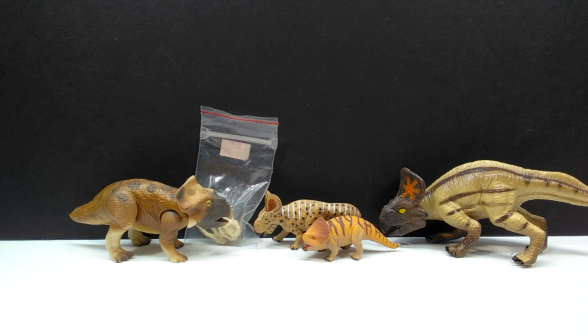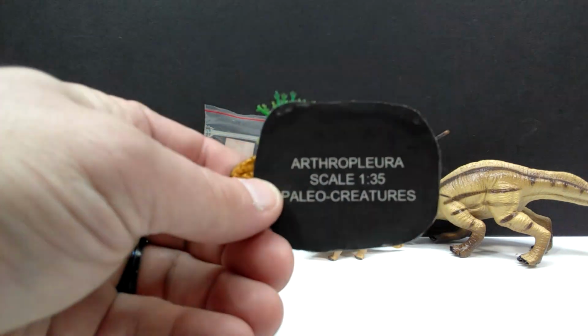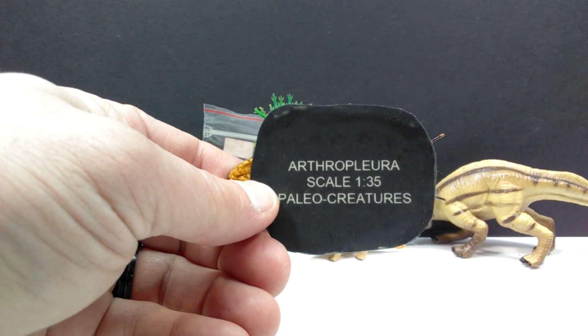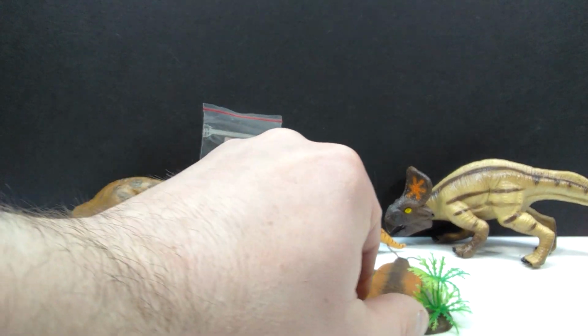That is awesome. I do not have any Paleo Creatures models in my collection at all. I've really wanted to get one for a very long time, and I just haven't pulled the trigger on any. So he officially just gave me, as an extra, which is incredibly awesome, my first Paleo Creatures model to enter my collection, and as we can see right here from the title on the underside, it is an Arthropleura, and a really beautiful rendition of an Arthropleura.